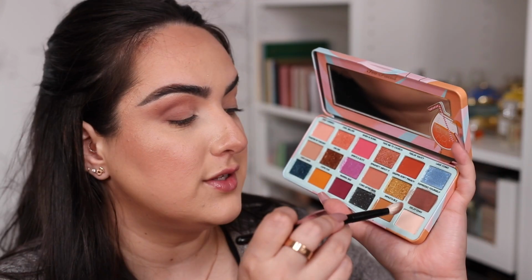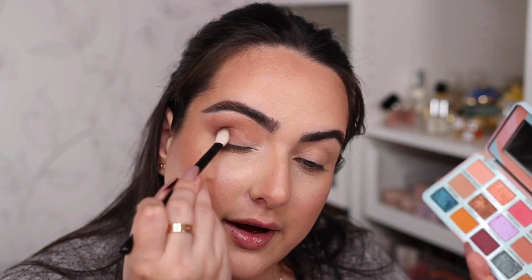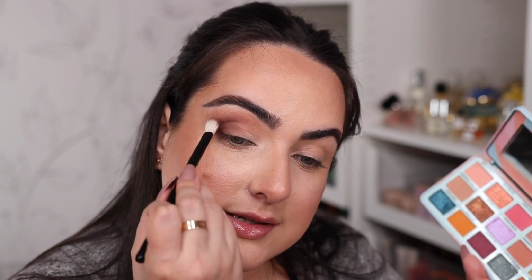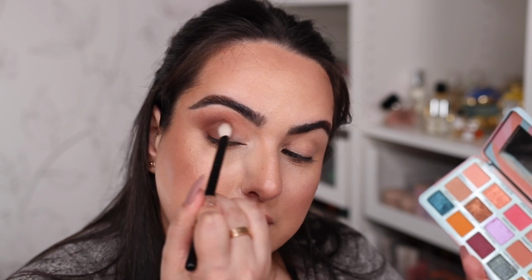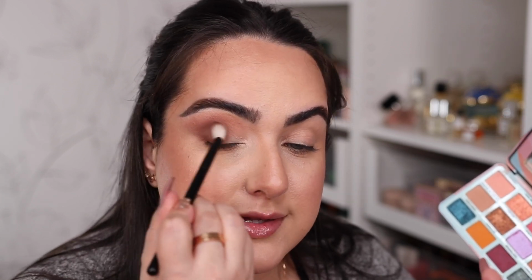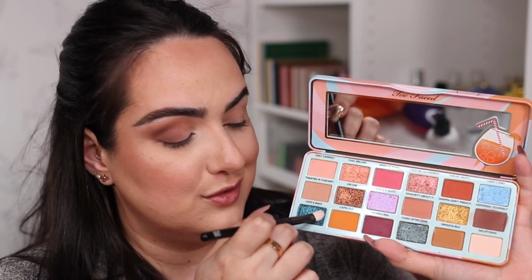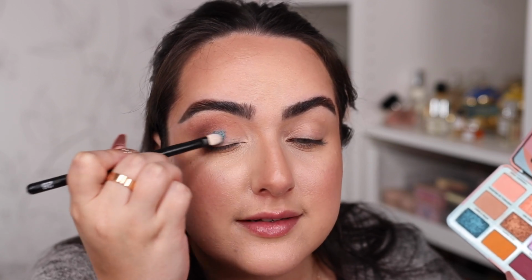Things are looking good. I'm going to see if I can make Espresso Yourself even deeper by building it up on the outer corner of my eye here. I'm just packing the color in place and then I'm going to start blending it upwards. And yeah, I was totally able to make it a bit more intense. I'm dying to use Lake and Bake, which is the teal shade, so I'm just gonna go for it. And I'm going to put it right in the center of my eyelid.